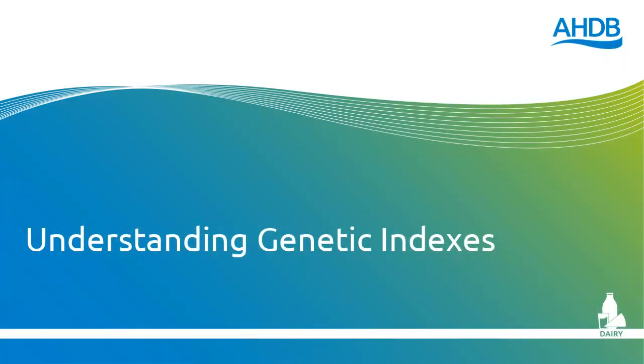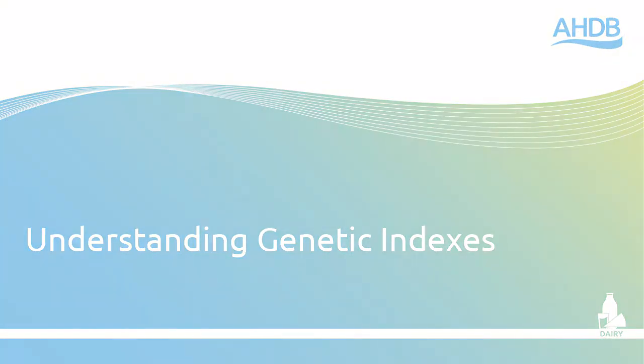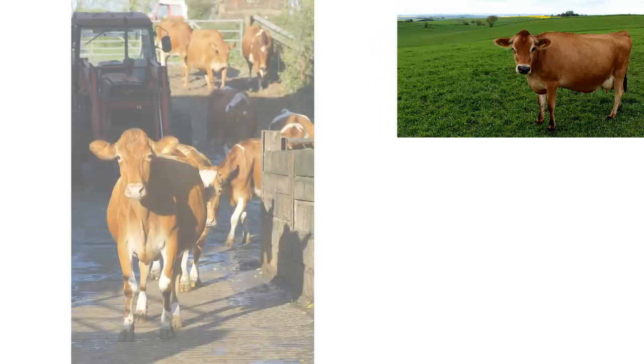Understanding genetic indexes. High-quality cattle are at the heart of profitable dairy farming.